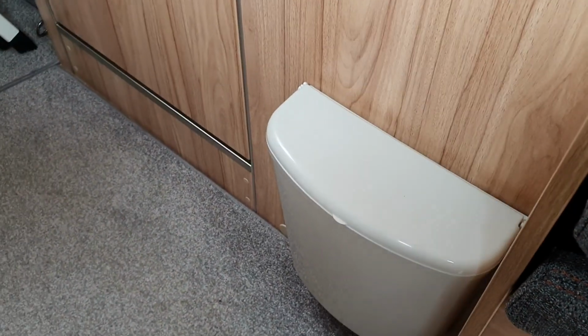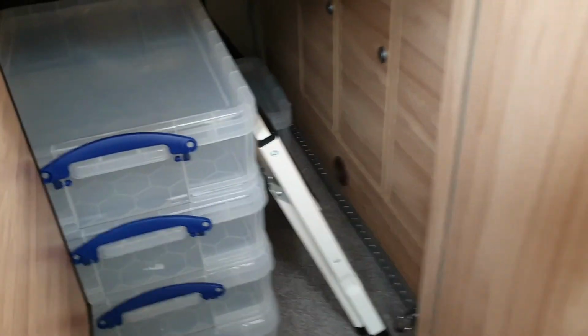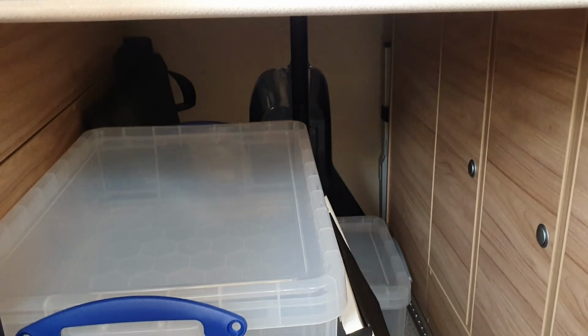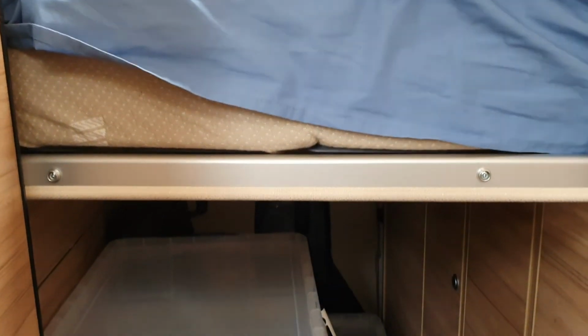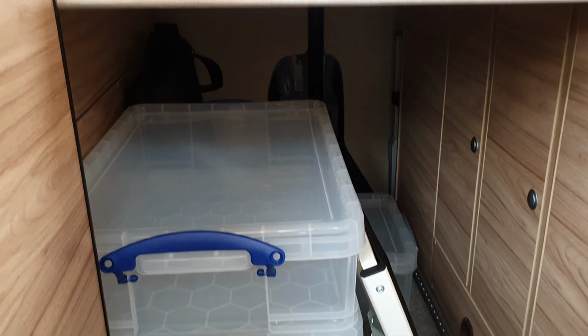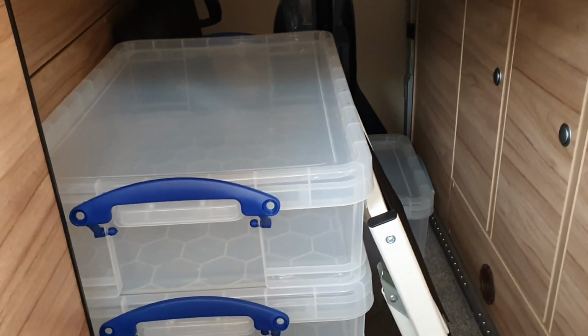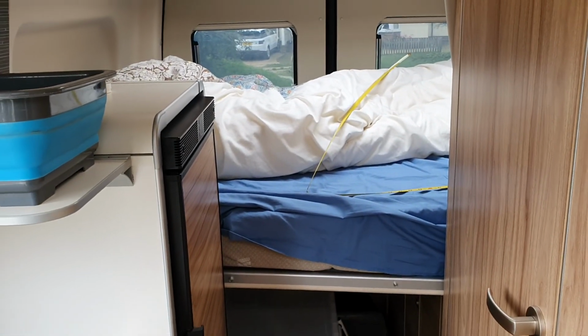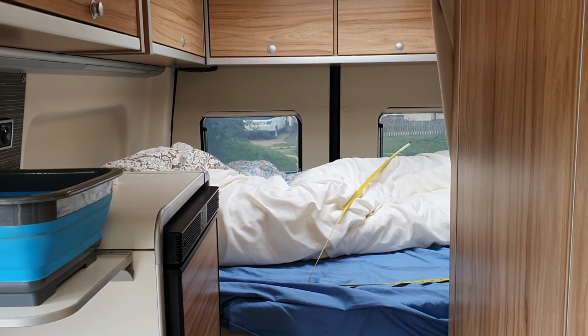We've added one or two little bits and pieces. There's a little bin down there because Hymer didn't add a bin for some reason, which I think is a bit remiss. Some good storage underneath the bed, and with the back doors open, that runs all the way through. The bed lifts up, so you can put bikes or whatever inside. We've used these plastic storage crates, which are stackable, for just storing stuff. We've got a little fold-up step there because it's a bit of a step up into the bed otherwise, but with one of those little plastic folding steps, it's fine.